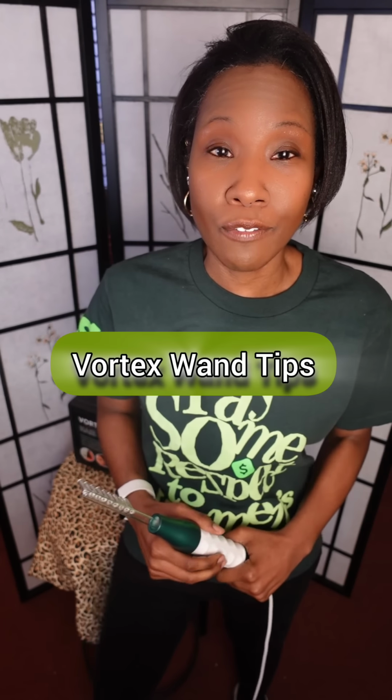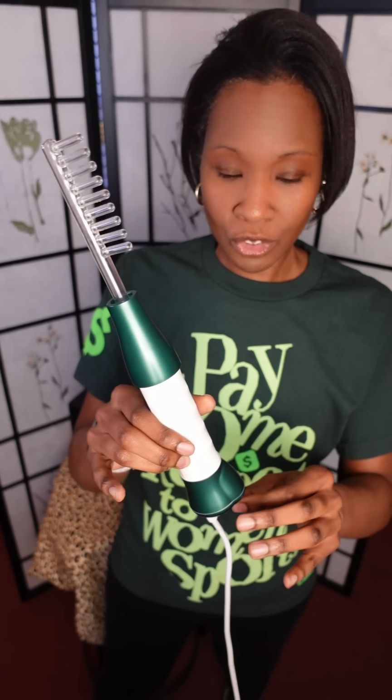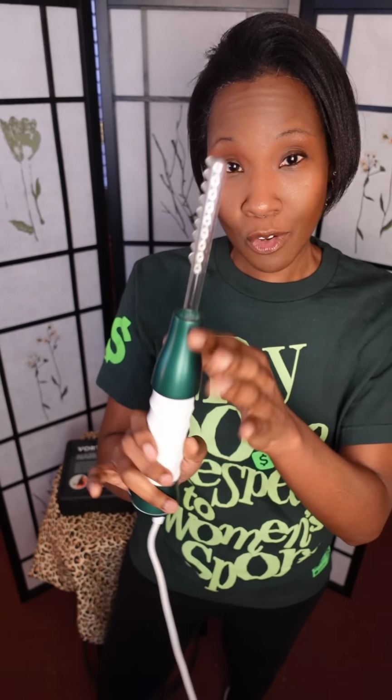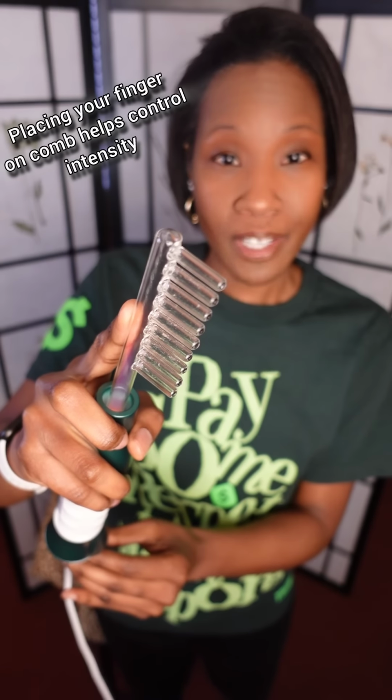So as I mentioned, I did learn a few tips after using this for a few months that may help you if you decide to try. The first thing is you don't have to use it on the highest setting to get results. And it's definitely better to use it on one of the lower settings when going over sensitive areas like your edges or your hairline. And although this comes with 4 attachments of 4 different sizes, using the back of this comb allows an alternative, which covers a wider area of your head. And lastly, if you feel the microstimulation is too high, placing your finger on it will help to control the intensity and the frequency.